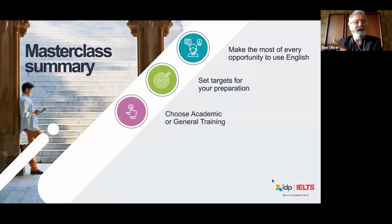You're going to decide if you're going to do the academic or the general training. And sometimes you have no choice, but sometimes you do. If, for example, you're doing a test for immigration, you can do either academic or general training. And some people may find the academic easier than the general training. So think about that.